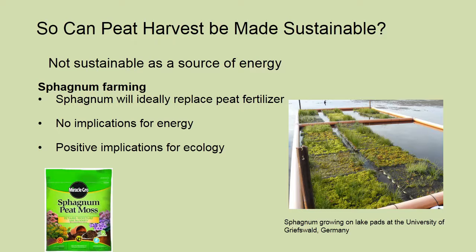No form of harvesting peat at the scale required for energy presents a solution to the problem of bog destruction. The most promising solutions lie in the area of policy to protect national areas of conservation and special areas of conservation from bog destruction.